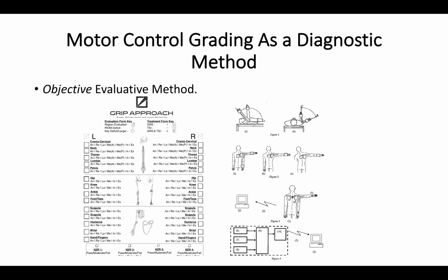This sheet on the left is my evaluation form for grip approach. It's going to list the key regions that we're testing, as well as the movements in single plane that we test at each joint. Now, that's too many tests to run through in a single session with a single athlete. So our goal first is identifying consistent deficits across global movements, and then narrowing it down to which individual joint complexes we need to test.